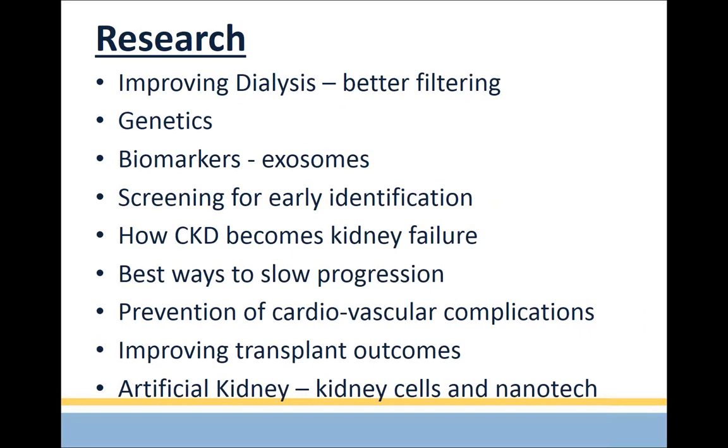Research that is being done, as we mentioned, improving filtering. There's always research in genetics, biomarkers, identifying people that are at higher risk for kidney disease to ramp up screening, so screening for early identification, how it progresses, how to slow progression, prevention of cardiovascular disease with improving transplant outcomes.